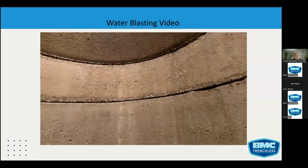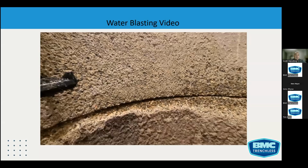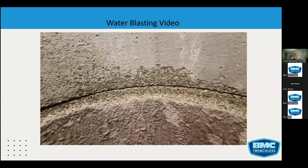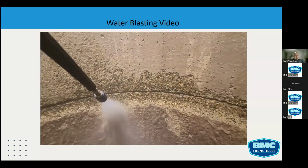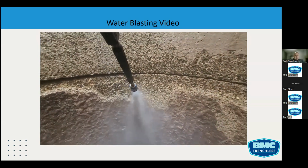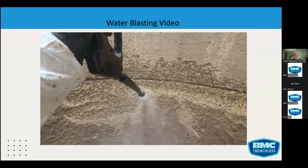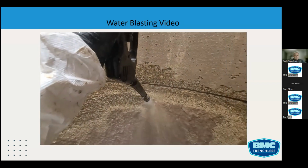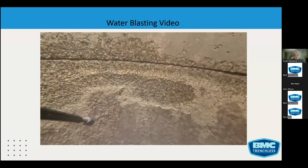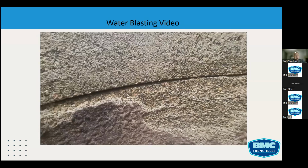Okay, so here's a 1 foot section, 2 foot section. Those look pretty good. We start seeing more deterioration as we move down. And we've got quite a bit of deterioration in this lower barrel section. This is our turbo nozzle at work. So we're just removing that failed concrete. So you can imagine how much material that truly is. So again, protecting the flow line from just dumping that material down in there is important.